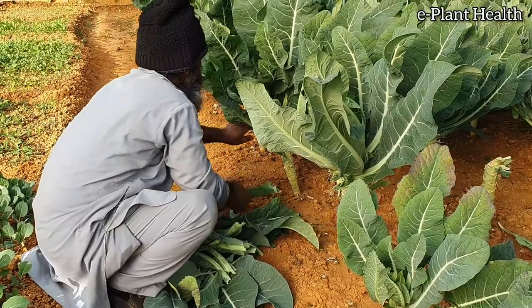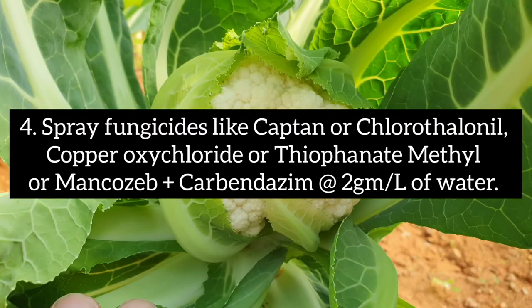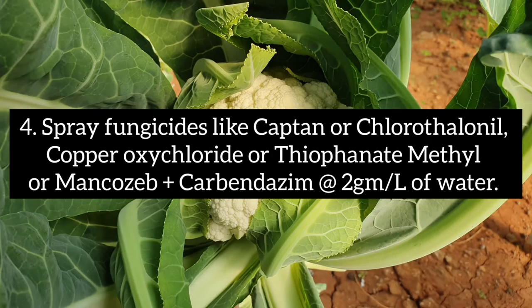If you want to spray any chemicals on your crop, you can spray fungicides like Captan, chlorothalonil, copper oxychloride, thiophanate methyl, and a mixture of mancozeb and carbendazim at the rate of 2 g per liter of water.